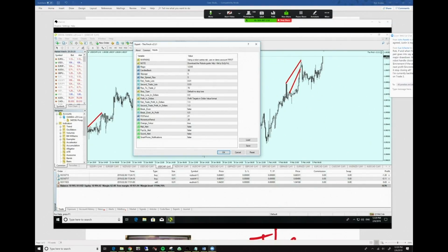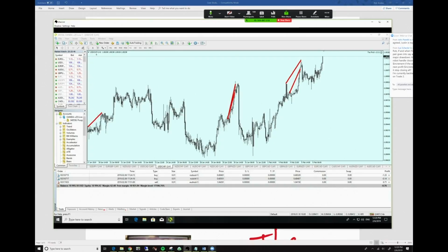I like keeping everything exactly the way that it comes when you pull the Finch robot out of the box. That's the way I like it. I like to trade it on the 1 minute chart, and sometimes I make mistakes. So purposefully today, I've made a little bit of a mistake here. You'll notice that the dollar Swiss chart that's open right now is on the 1 hour chart.